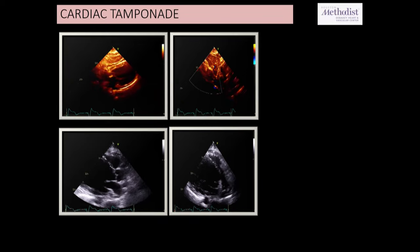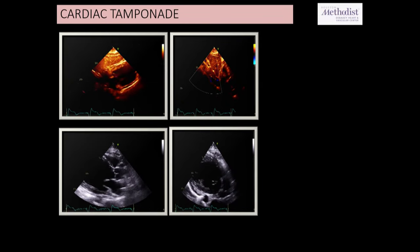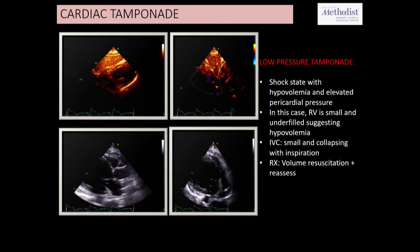Let's talk about this case here. Let's see if you can guess what's happening here. It's actually a low pressure tamponade, right? So what is different in this? It's a shock-like state with hypovolemia and elevated pericardial pressures.